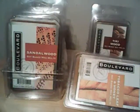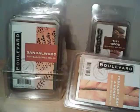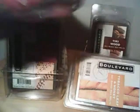Okay guys, I have another wax haul to show you. This is from a company called Boulevard Wax Company, and they are an individual line from the Langley Empire, the same company that does the Tuscany candle brand. I believe Langley also does Food Network and Brookside candles. So the label is right here. It is Boulevard, and then you can see the L right there for Langley.